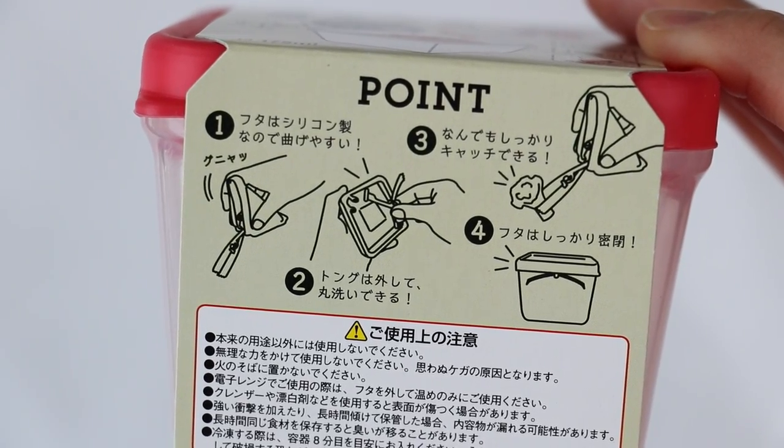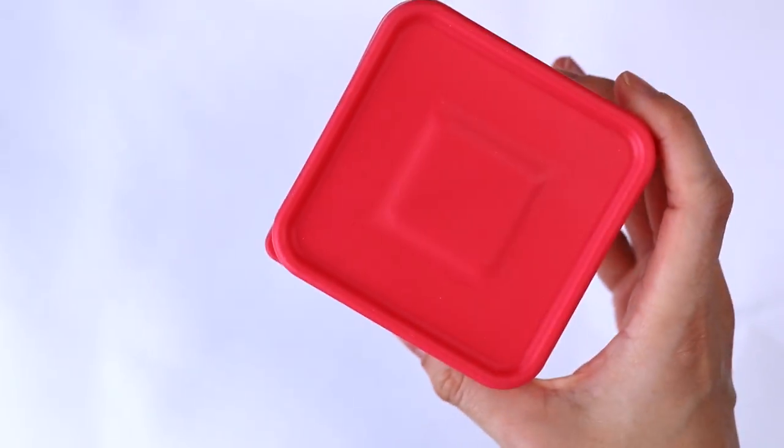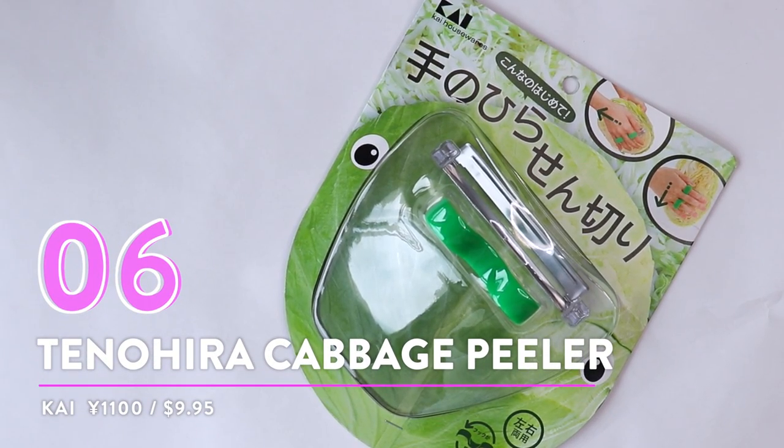Yeah, it's so easy. And I think what's pretty nice too is that these things come off and if you need to wash it or anything like that, boom, easy peasy. And then once you're done eating, all you have to do is just put it away and you're done. Personally, I think this one is super useful. The Tenohira Cabbage Peeler by Kai.